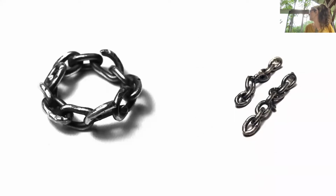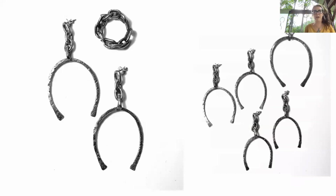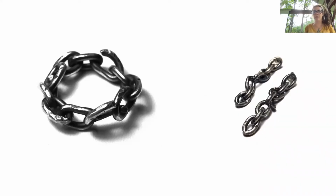This is the severed chain series. So instead of it just being a typical chain all linked together, everything is distressed so that it has that feeling of worn away, like something that was left behind, something that's used.